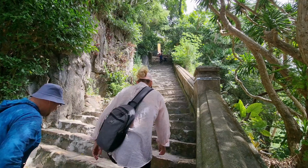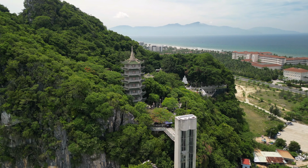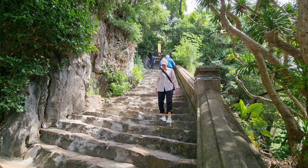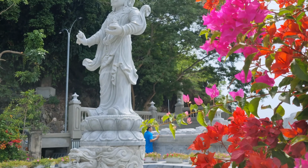You can easily spend a few hours here, and if you want to save on steps, you can just take the elevator for an additional 15,000 VND. We didn't find the steps all that bad because there were breaks here and there as you're going up. There are lots of vendors selling water nearby, so not to worry.